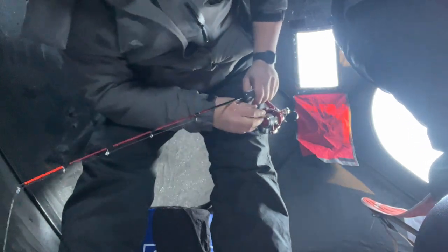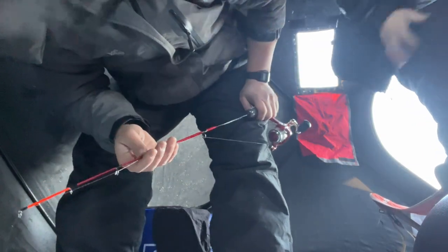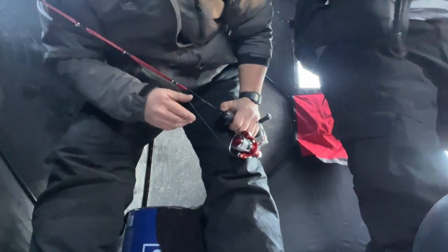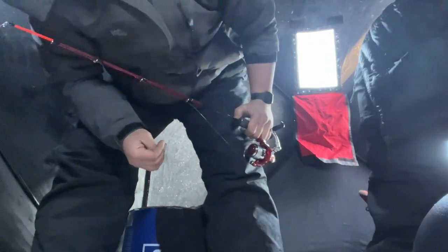I got orange and yellow out right now. The orange and yellow trout magnet, we call it. He just threw it in. He got one already. Look at that one. Damn, that's a big nice one, dude. That's a nice one. Show that one to the camera right here. Yeah. Right there.